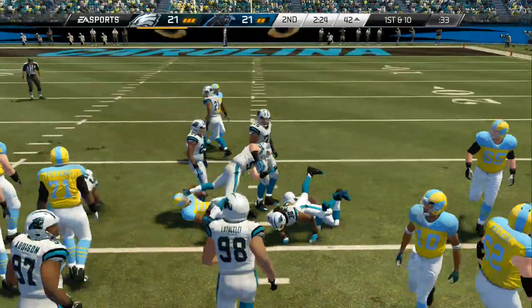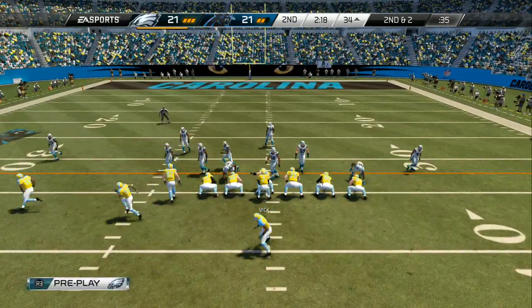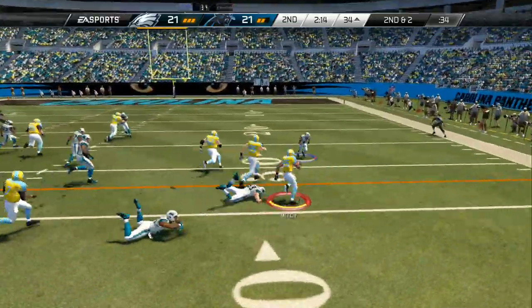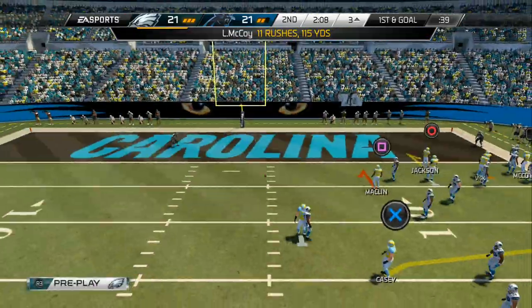LeSean McCoy takes the handoff. Always good to have these types of runs. Yeah, it's not a first down, but it sends a message. It shows everybody that you can run it when you want to. And also, it opens up so many other things for your offense. LeSean McCoy with a nice piece of running on that play.